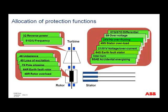Now, if we take the negative sequence, for instance, the stator, of course, can handle negative sequence, but not the rotor. And then we have some protections to safeguard the turbine, and here we talk about reverse power or over and under frequency protections.